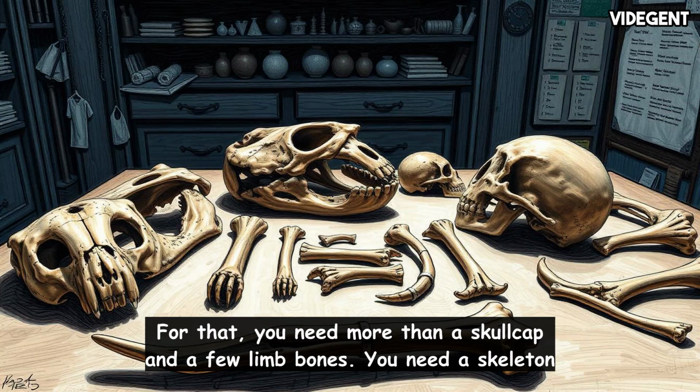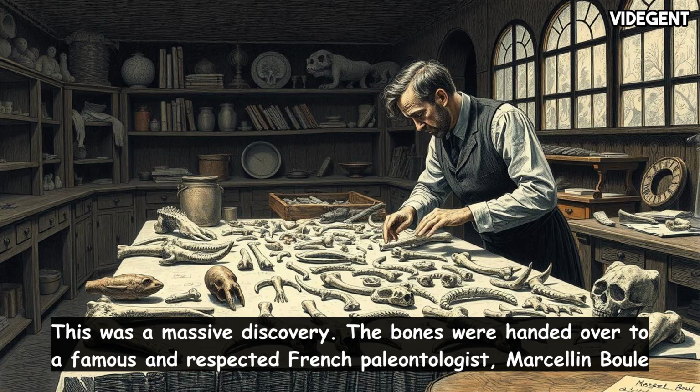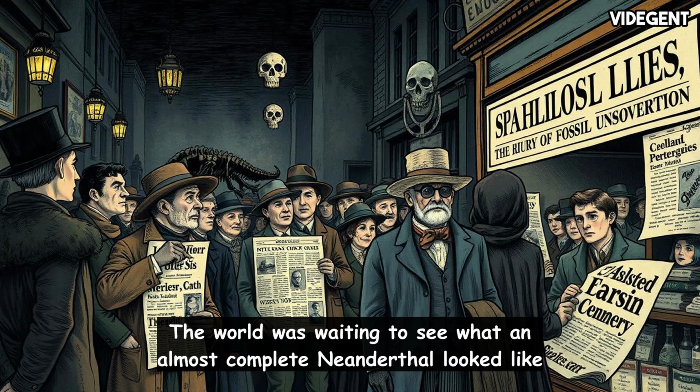But the first discovery isn't always the one that tells you the most. For that, you need more than a skull cap and a few limb bones. You need a skeleton. And in 1908, in a small cave near the village of La Chapelle aux Saints in France, a nearly complete Neanderthal skeleton was found. This was a massive discovery. The bones were handed over to a famous and respected French paleontologist, Marcellin Boule. The world was waiting to see what an almost complete Neanderthal looked like.